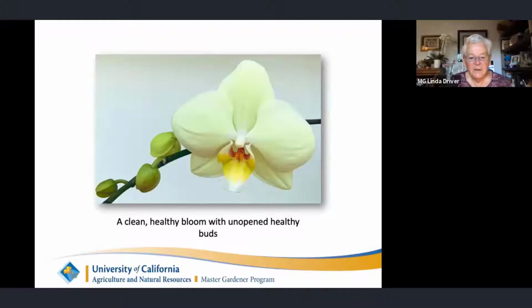So anyway, this is your classic Phalaenopsis, the moth orchid. And you can see all of those buds look like they will finish opening up, and they look healthy, and I don't see any bugs crawling around on it. And so that's one that you say, okay, it looks like you get to go home.